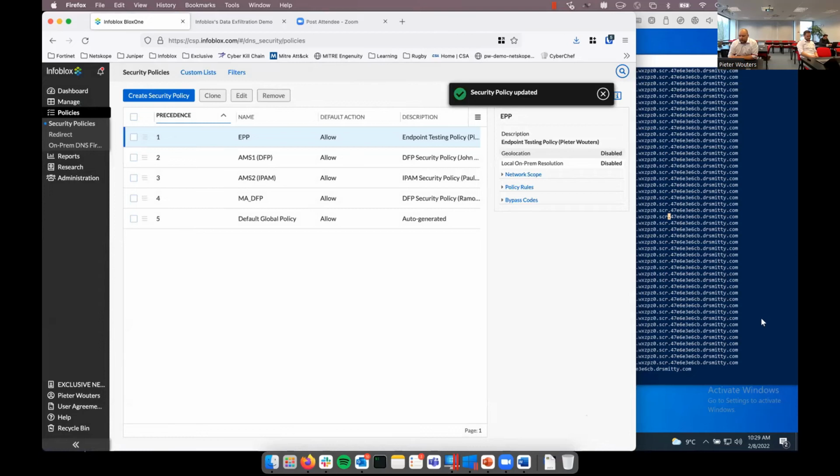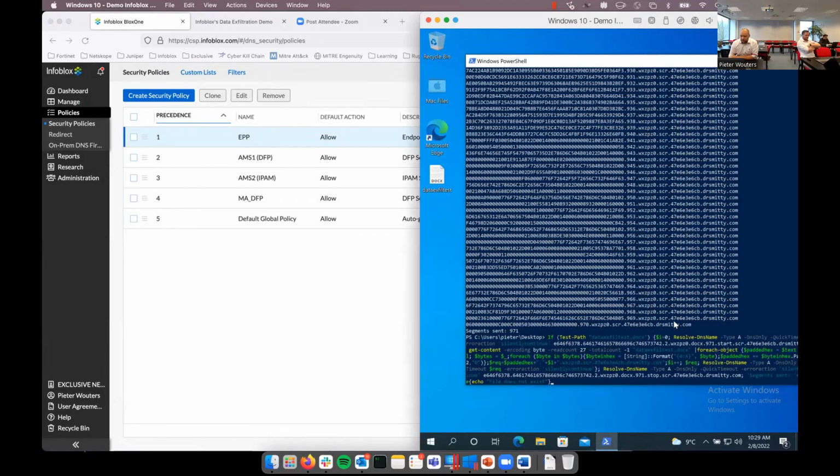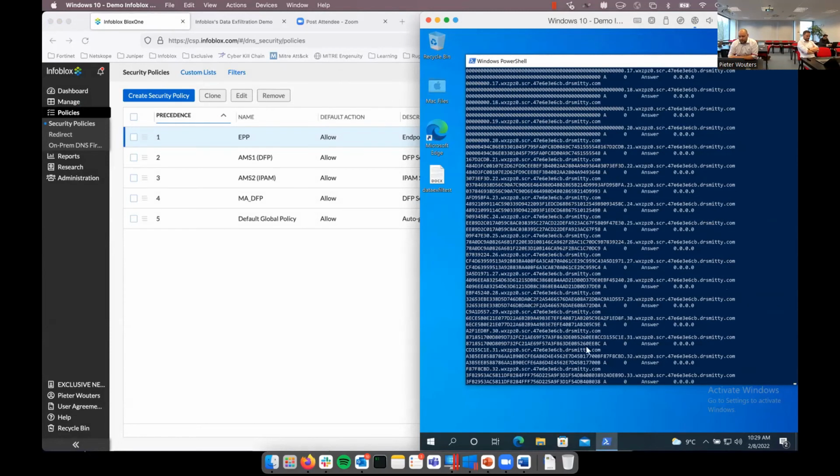So when I click finish and save and close, this policy will now be enforced from the cloud. So the policies are always enforced from the threat defense portal. They are not done on the agent. So this means that enforcing that policy will happen very quickly. Now I'm going to run the exact same script. And what you can see is that this goes a lot faster than before.